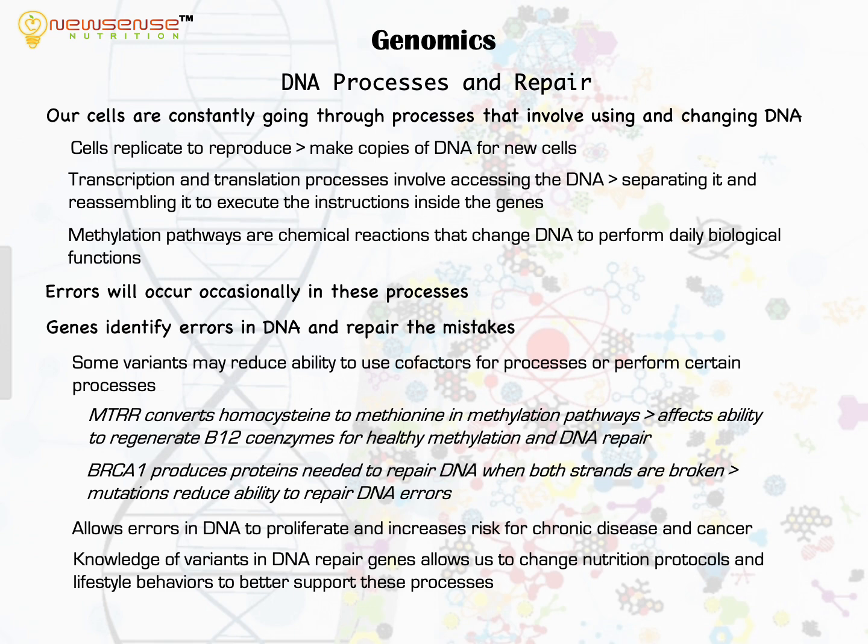However, if we have variants in those DNA repair genes, that can reduce our ability to use certain cofactors or to perform certain processes. Methylation is one of those. It's pretty important. So here are two examples of DNA repair genes.